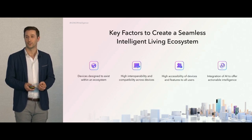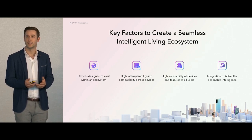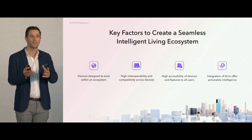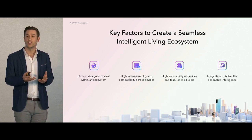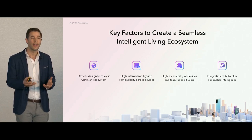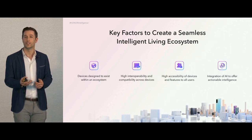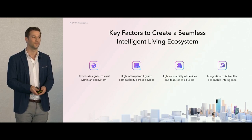There are four key factors to create a smart ecosystem that's efficient. The first one is that devices need to be designed to exist within an ecosystem. We can't have devices that are just standalone products anymore. The second part is that we need to ensure a high accessibility and compatibility across these devices. We know our customers have multiple brands. The third part is we need to ensure high accessibility of devices and features to everyone. And finally, we need to integrate AI into these devices so that they keep improving on and on.